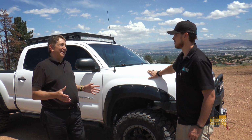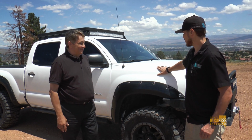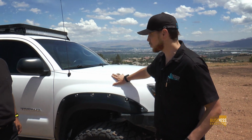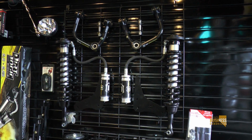So Caleb, at Custom Truck Accessories, you carry a suspension for just about anybody. This one, more serious, more extreme. Let's tell them about this. Exactly. We could build a truck up from something that you just want to be a little bit taller up to something that can leave the ground. And this is definitely the latter that we have right here.